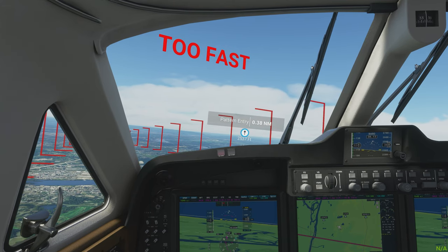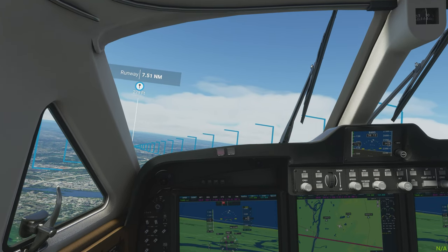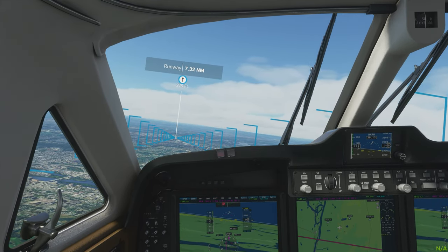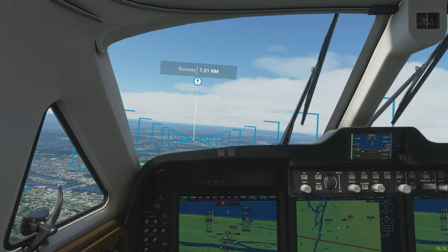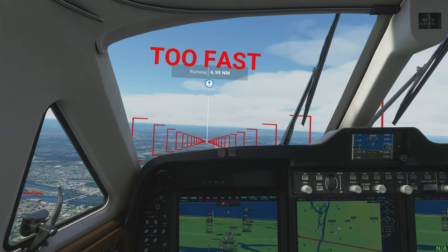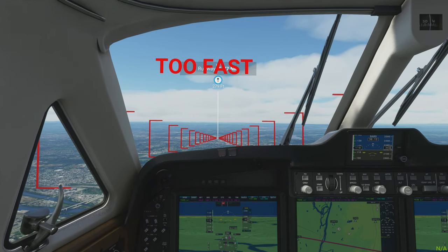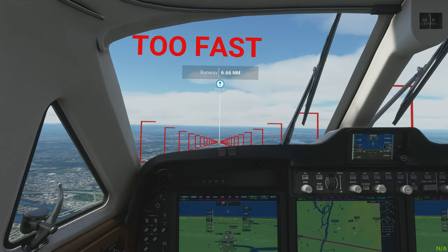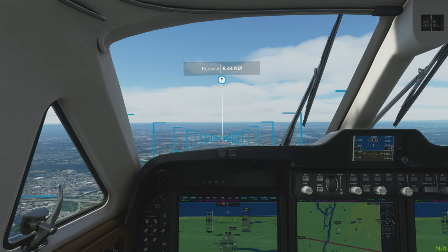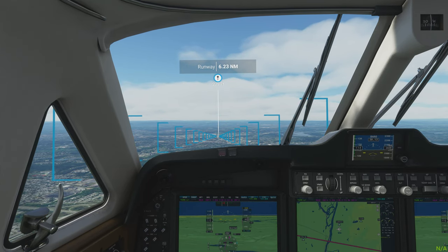Too fast. Okay. So I can afford to drop the throttle a bit. And some more. Have it down at about 15%, something like that. That probably needs to go down some more. Okay, there we go. Alright, yeah, nice straight-in entrance to a nice wide runway, so this looks good.